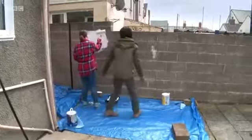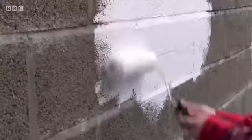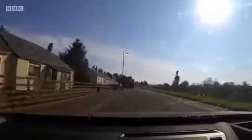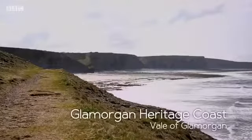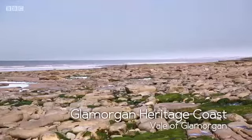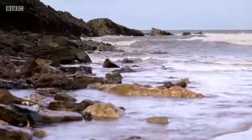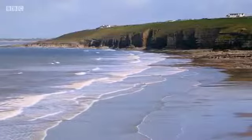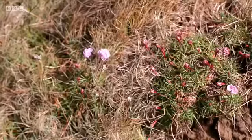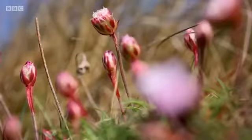While AJ concentrates on the paving, Samantha gives the tired back wall a lick of paint, a cheap and easy way to give your garden an instant facelift. Meanwhile, I'm taking Sam on a hunt for some inspiration. A stone's throw from Sam's home is the beginning of the Glamorgan Heritage Coast, an area of dramatic landscapes and stunning natural beauty. It's home not only to many species of wildlife, but also an array of coast-dwelling plants.